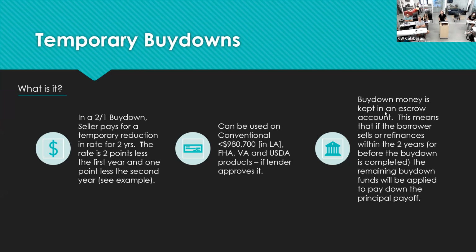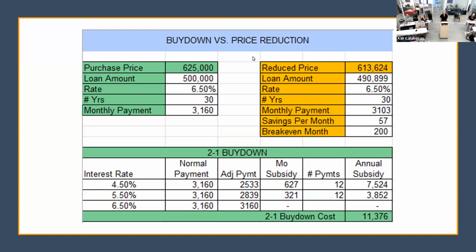The buy-down money, the way it works is the funds are kept in an escrow account to apply towards the reduction in payments over time. And then the lender takes care of everything. But the example is really where you're going to understand how this works.